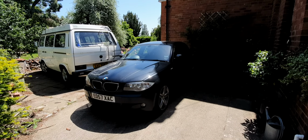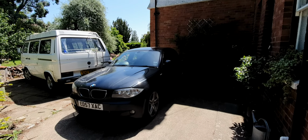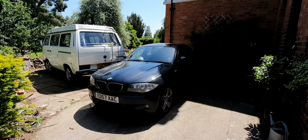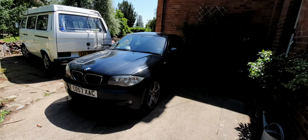Owning an E87 1 Series. This is the 5-door version. It's a 120d from 2007 and it's finished in M Sport spec, not that you can see because it's filthy at the moment.